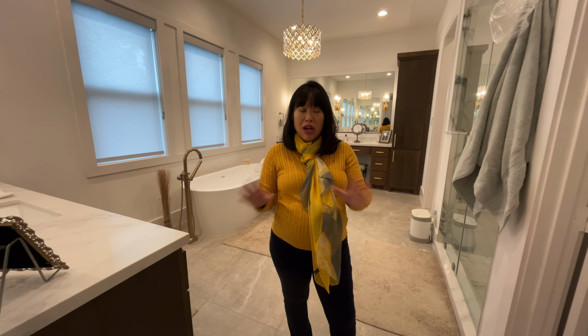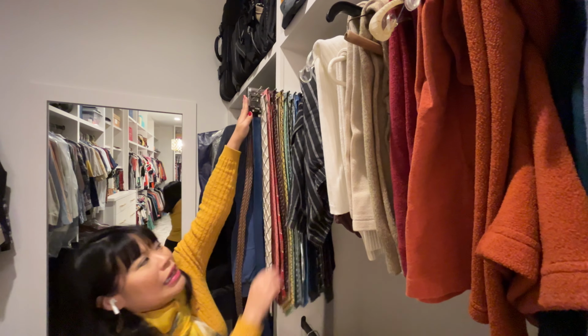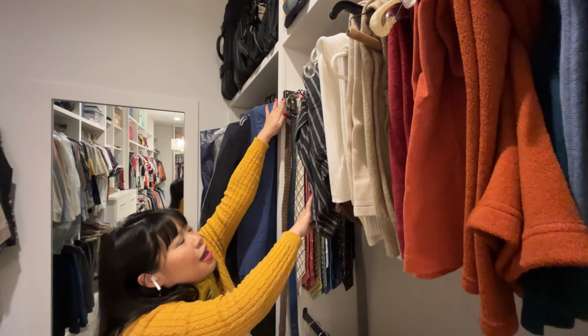Okay, let's see if I can pull this out. Yay! My husband thought I was going to be too short. Well, I proved him wrong. Here is a rack that she installed for his ties and belts that can go in and out for easy selection and looking at everything. And then the closet you can see is organized.